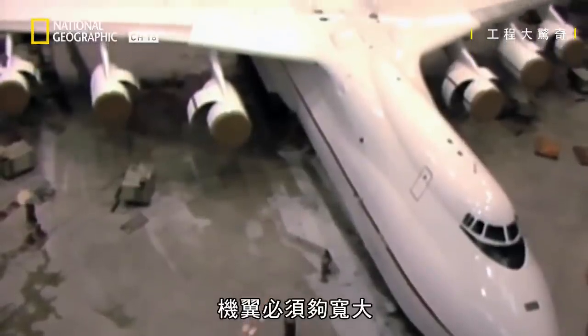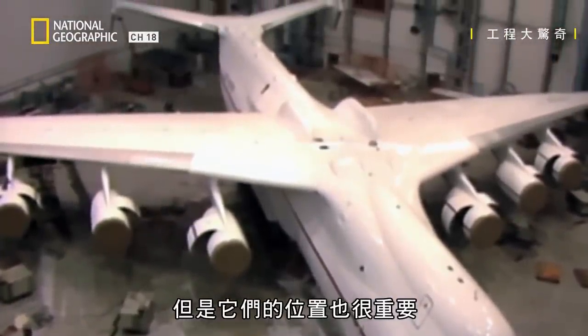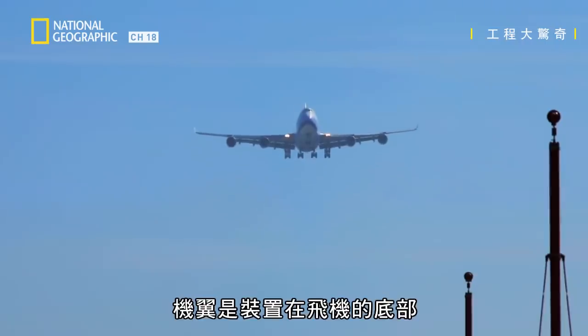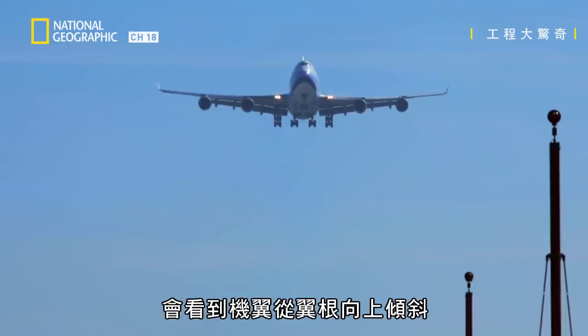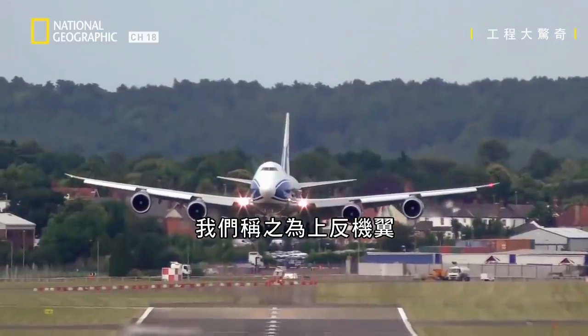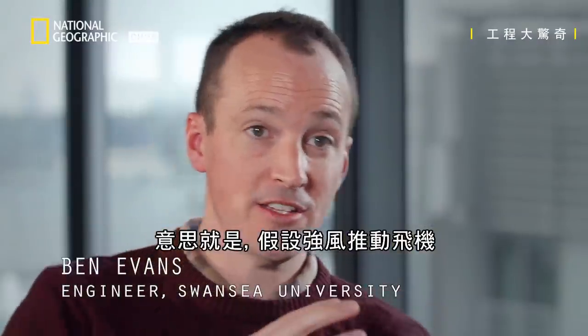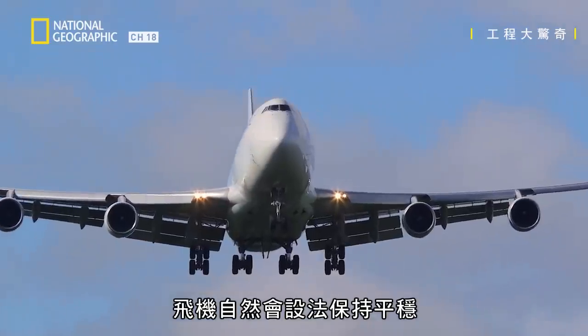The wings needed to be vast, but where they're positioned is also critical. Civilian planes have wings mounted as low as possible. They're attached to the bottom of the aeroplane, and you'll see that the wings slope upwards from what we call the wing root. And the reason for this is dynamic stability and control of the aircraft. And we call that upsloping wing dihedral. This means that if, for example, a gust of wind pushes the aircraft and it rolls in one way, the aircraft naturally wants to stabilize itself.